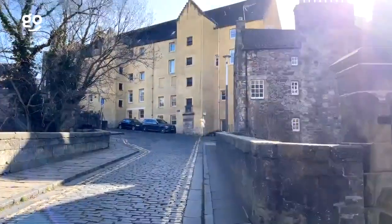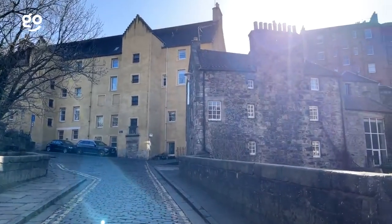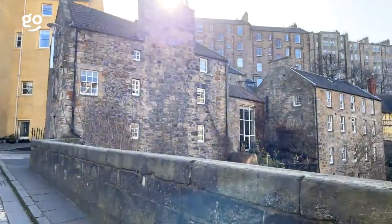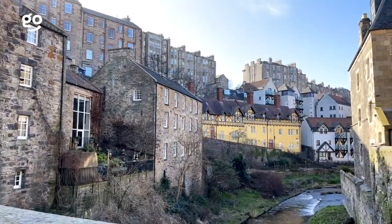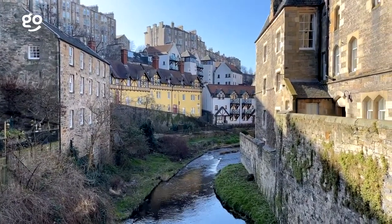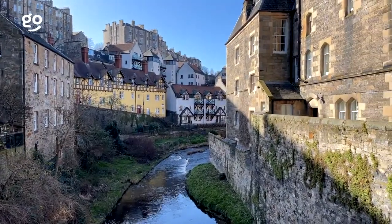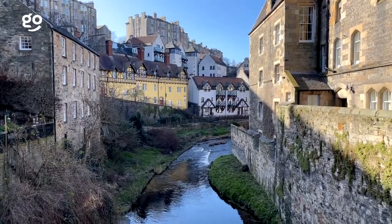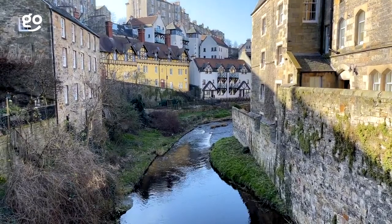Now there's been records of milling in the Water of Leith, in the Dean village, since the 1100s, when David the First, who was the son of St Margaret, she had several sons that became king, but anyway, he's the one that built a lot of the border abbeys. He actually gifted one of his mills at the Water of Leith to the monks at Holyrood, so where Holyrood Palace is today. So here you can actually see that channel.